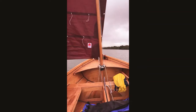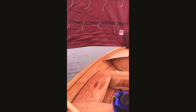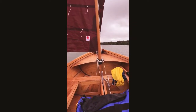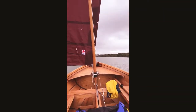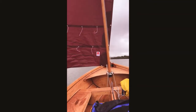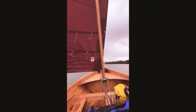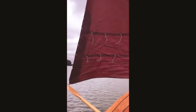Pole works really well. In time I'll find some good fixing points and make probably a harness for the oar to fit into, but in this light wind it's great. Beautiful shaped sail. Wind's gone again.